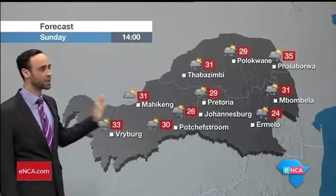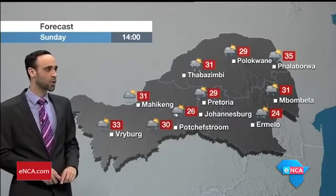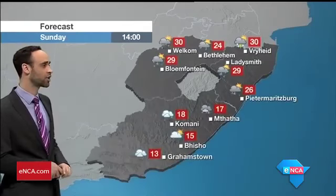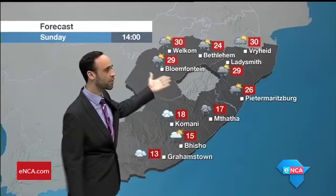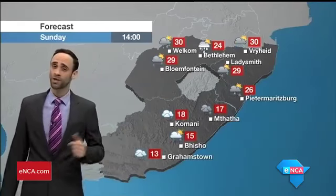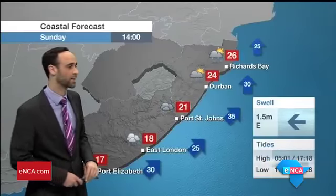The northern parts are going to be quite a bit warmer for this afternoon. Pretoria gets to 29, while Tabazimbi gets over 30 degrees for this afternoon. Thunder showers likely all across the region. There'll also be thunderstorms over a much warmer Free State for today. Bethlehem, you get to 24, and it will be a hot afternoon for some areas in KwaZulu-Natal.